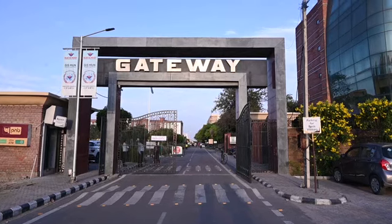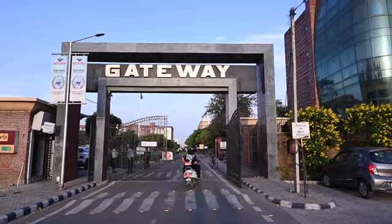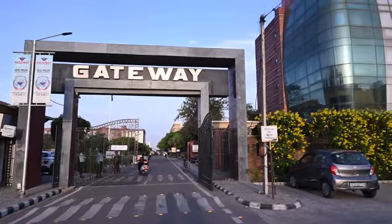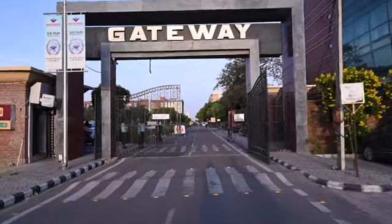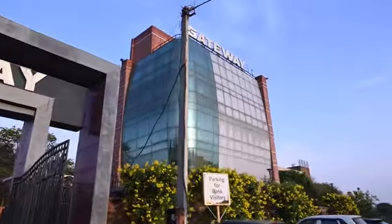So we are starting our journey for Gateway Institute of Engineering Technology, and we are standing on the main gate, the gate number 1. Let's start moving ahead. So on the right side, we can see that this is the admin block where management used to sit and perform their duties and work. Let's go ahead.